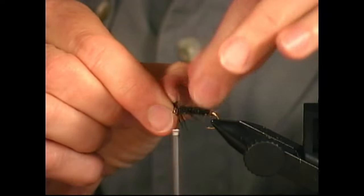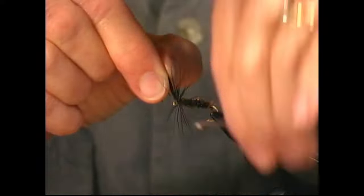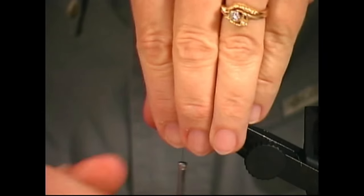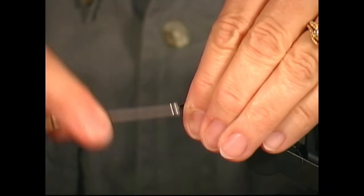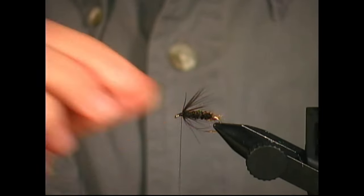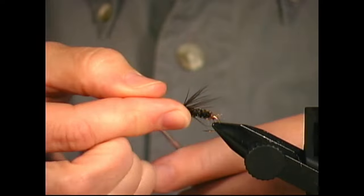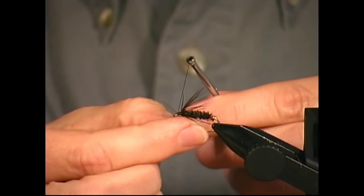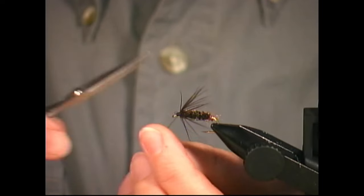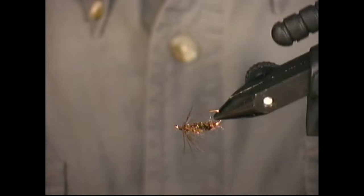I'm going to stroke those fibers back. Tie that off. Trim off the excess. Now let's finish this up, give it a nice head there. Make sure those fibers are back. And I'm going to whip finish this, just a half hitch. A couple of half hitches. Whoops, trapped a fiber there. I'll get that out of there. And there you have Al's favorite fly, the Double Magic Soft Hackle.